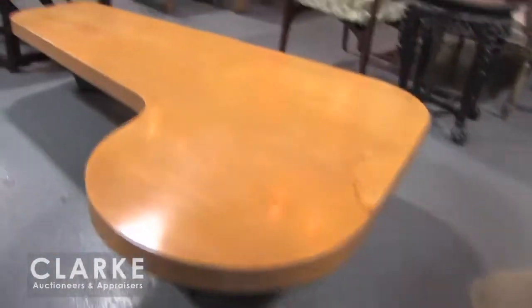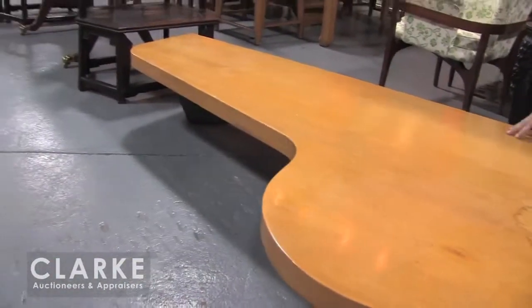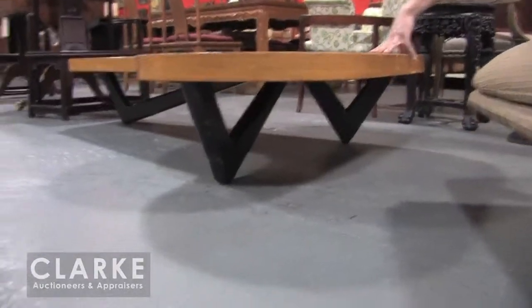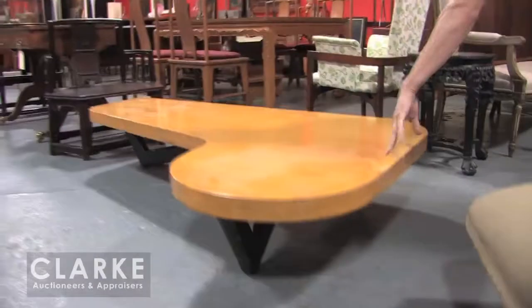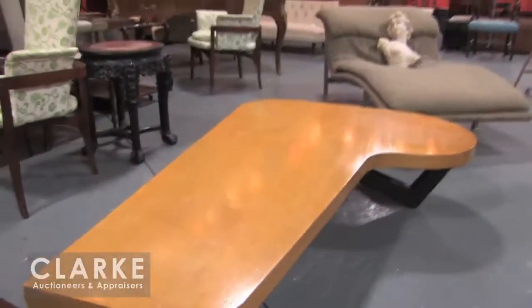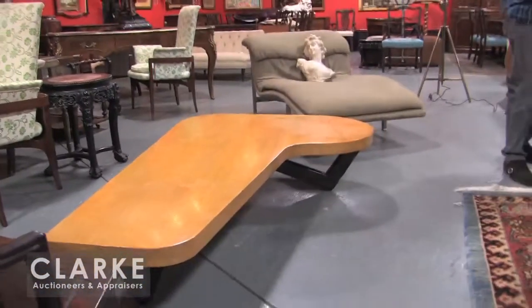Next to that on the left, we have an elbow table, an L-shaped coffee table. Beautiful legs on the bottom. Absolutely has to be refinished on top. There's some watermarks and some crazing to the lacquer and the varnish on there, but it's once again a great looking table. Perfect for any low room, low chairs.